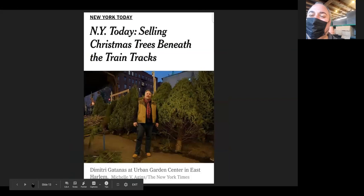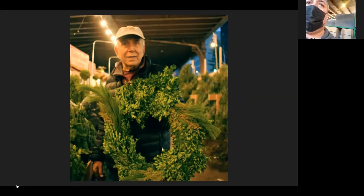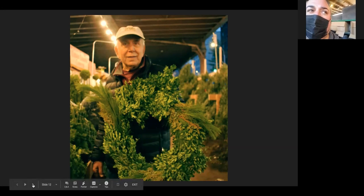So you do make some of your wreaths. Yes, we do. Like I said, on the weekends we do a little wreath making workshop. It depends on how busy it is. Right now with COVID, I'm really reluctant to do it because of concerns about having people be too close to each other. So we haven't done that yet this year. Not sure we're going to do it this year.